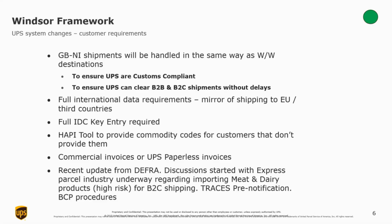So that's values, currency, commodity code, item level, invoice line data will be required. For some ad hoc customers that don't provide us with a commodity code in their data or on the commercial invoice, we do have a machine learning tool called Happy that will look up the description of goods and provide us with a commodity code. But we do encourage as many people as possible to always provide UPS with a commodity code so that we can do accurate customs clearance and, if necessary, pay the correct amount of customs charges.